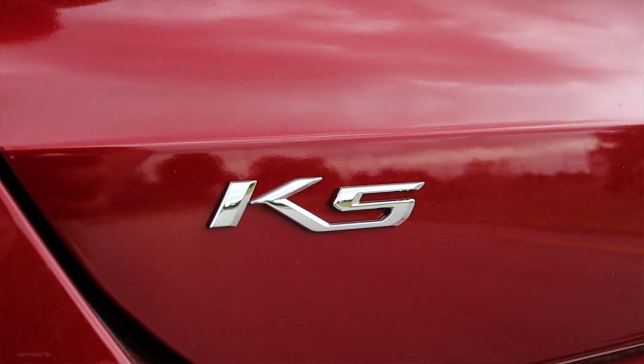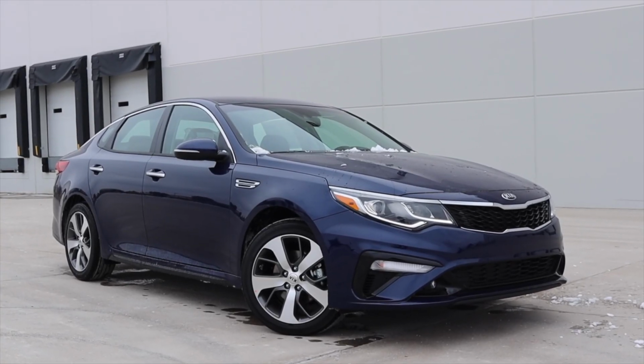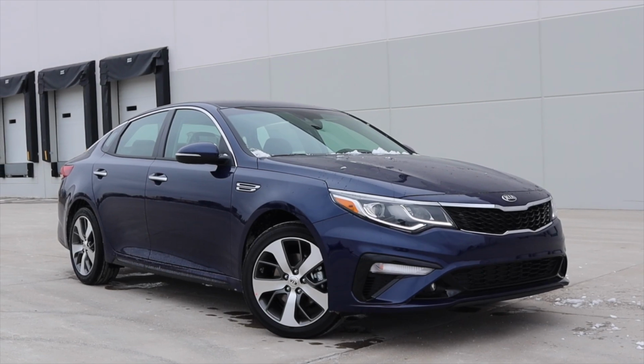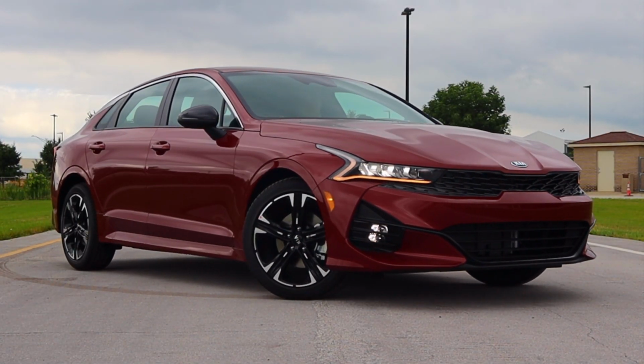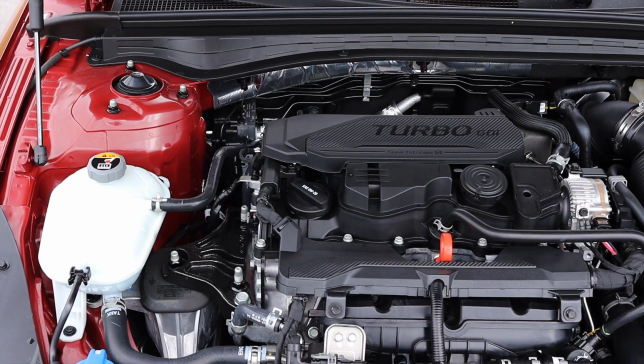So this is the K5. This is the replacement for the Optima. The Optima name has gone away and it is being replaced by this, the K5. Now, like I said, this is the replacement for the Optima, and it shares a lot of traits with the Optima, but there are a lot of big advantages to the 2021 K5, and we'll get into that in a second. But let's get back to that turbocharged 4-cylinder.